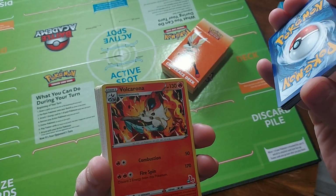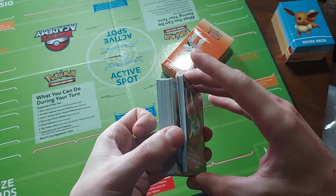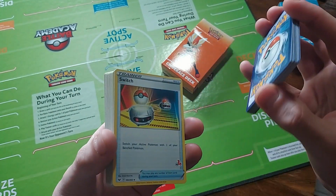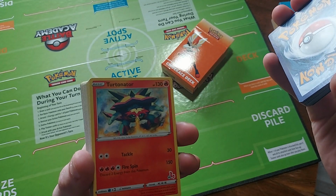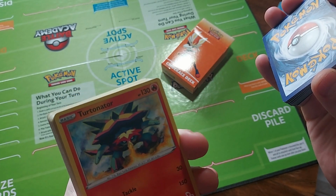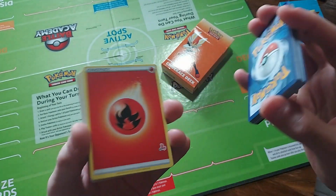Volcarona. I don't know what exactly that is. Yeah, it is also, I guess, technically a bug. Is it a bug type in the game? I'm not sure. Potion, Hop, bunch of trainers, Switch. Tornadus, so there's one that's not a bug. Turtle, Fire Turtle. Pretty cool card. Strong. Maybe a lot like the Zeraora from the last Pikachu V.